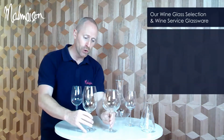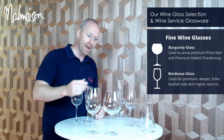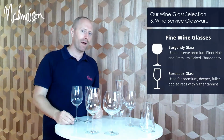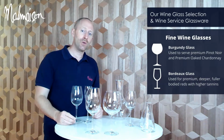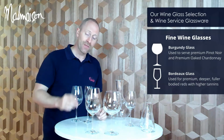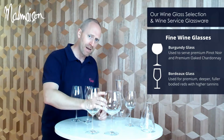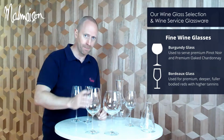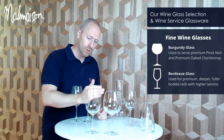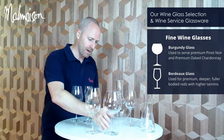Moving on to our two fine wine glasses. We have the Bordeaux glass, which is the higher one, and the Burgundy glass, which is the more bulbous one. Talking about the Burgundy wine glass first, this glassware is used to serve two types of wine from our fine wine list. That is our premium Pinot Noir, or red Burgundy, and our premium oaked Chardonnay, or white Burgundy. We do specify which of our fine wines, our premium wines, should be served in this glass, but it's premium Pinot Noir and premium oaked Chardonnay.